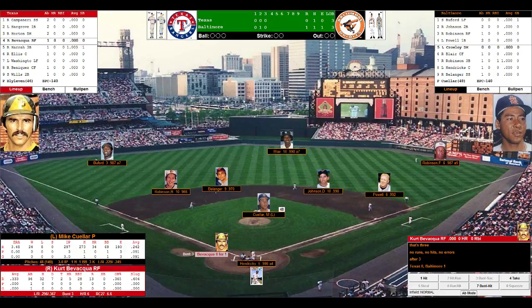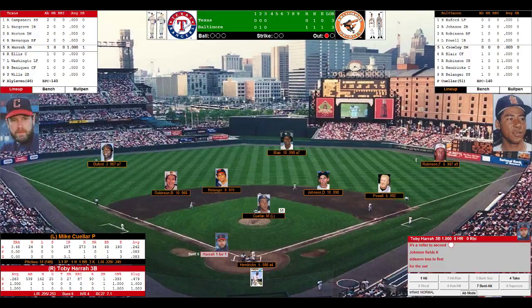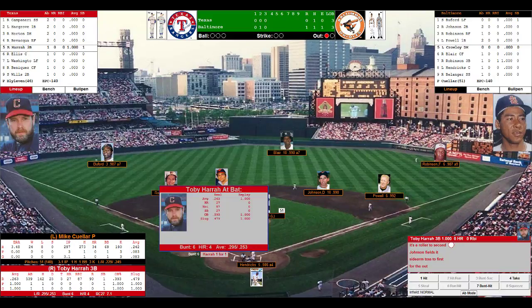Cuellar gets on the mound, toes the rubber. The windup and the pitch to Bavacqua. Bavacqua dribbles it to Johnson. That could be an infield hit. No! They just get him. Nice play by Davy Johnson. So 1 out. Toby Harrah comes to the plate.